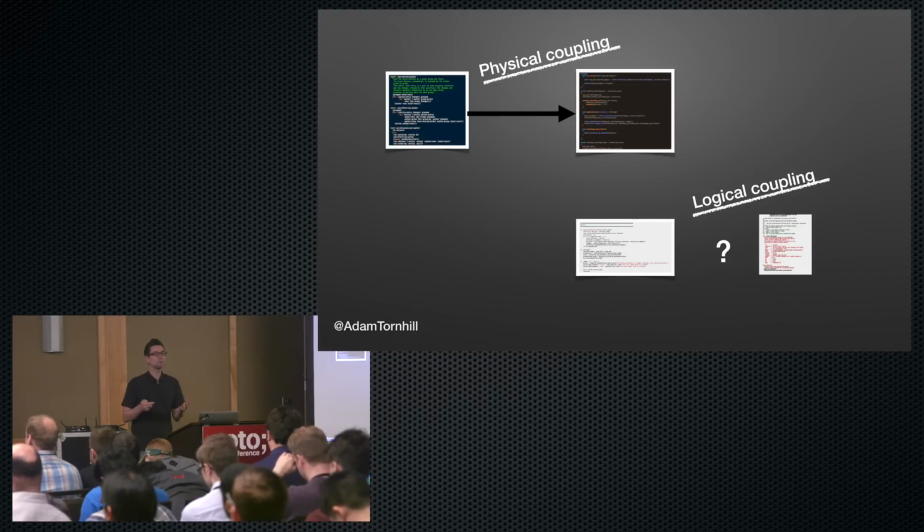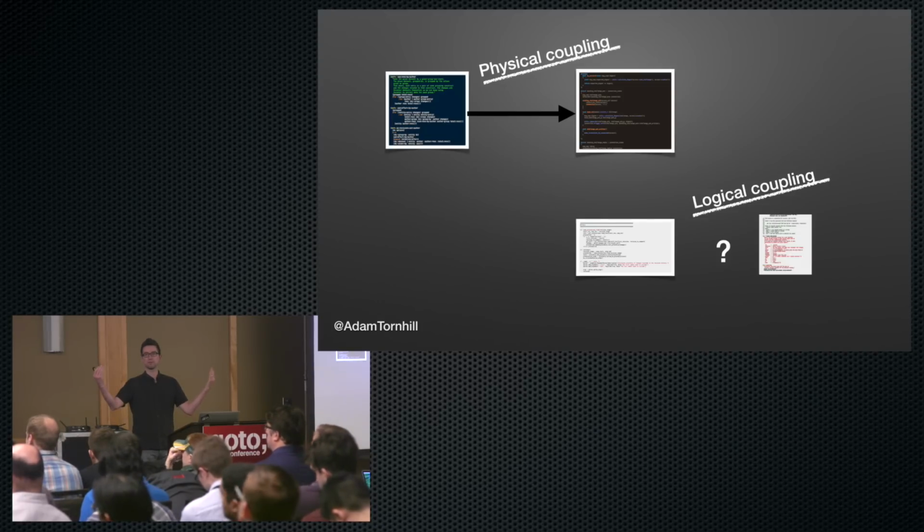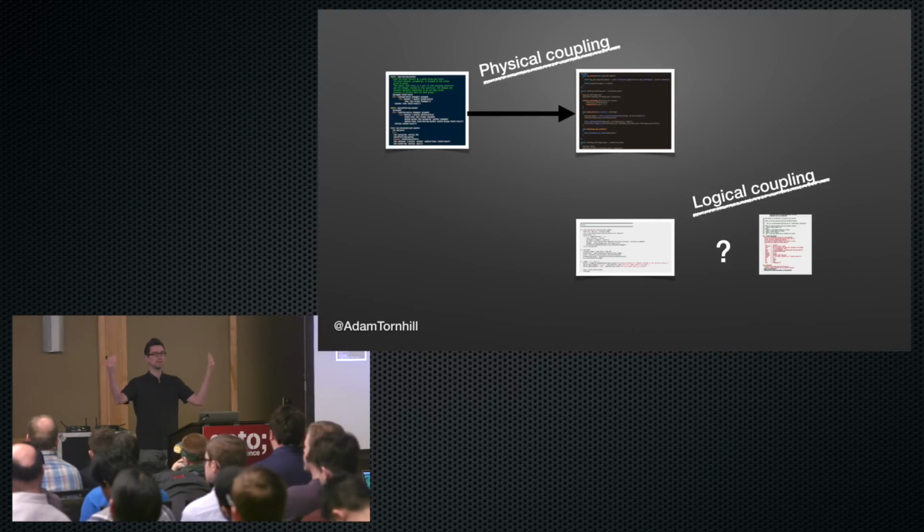And that means you will sometimes come across cases like this, where you have a piece of code here, you have another piece of code here, and there's absolutely no dependency between them, yet they keep changing together over time. How can that possibly be? How can two independent pieces of code keep changing together over time? Is that some spooky quantum physics thing?